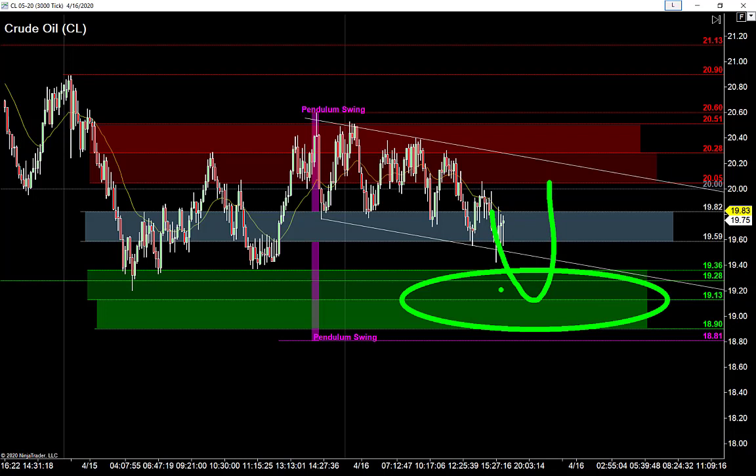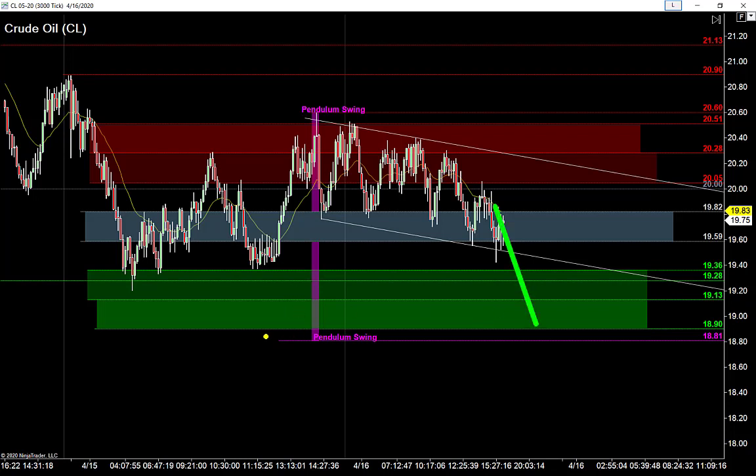So how do we get through that support? We need a breakout pattern. I need a strong move down. I know I've got that pendulum swing down here. I want to see it hold that pullback and show me some strength. I know it's kind of a wimpy way to trade breakouts, but I'm here for reliability. I want to sleep at night, right? I want to have that reliable return on my time.